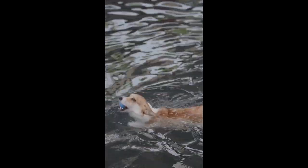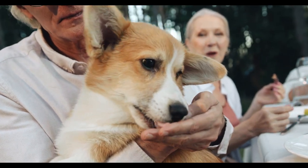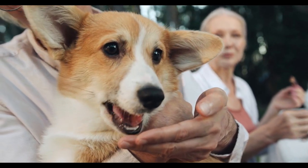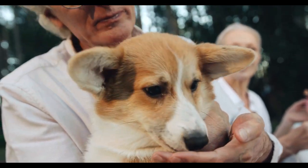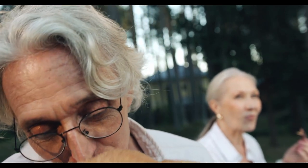They are generally small, weighing between 11-15 kg, 25-33 lbs, and stand about 25-30 cm, 12 inches tall at the shoulder.